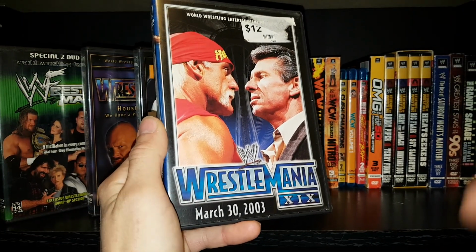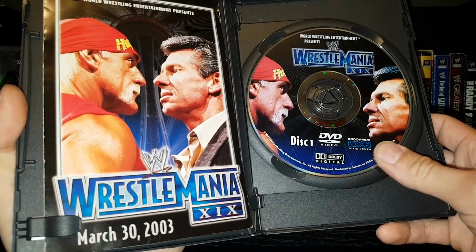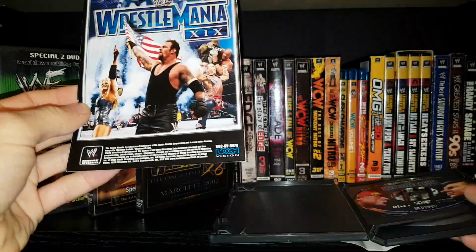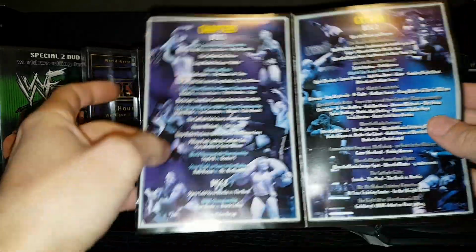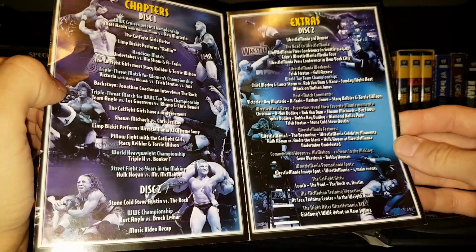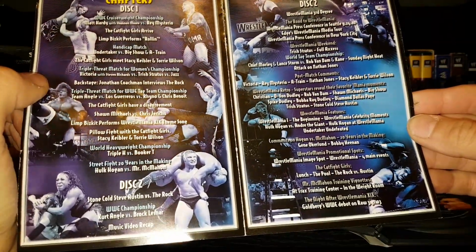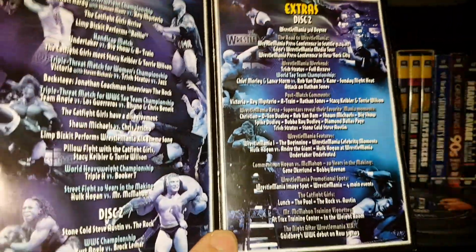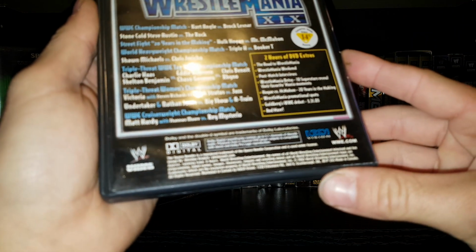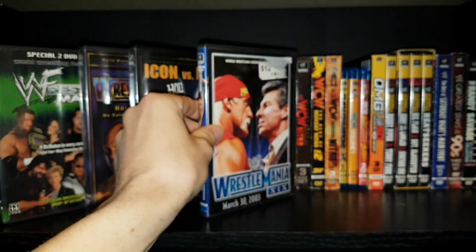WrestleMania 19, favorite of many wrestling fans. Awesome. So, the disc art wasn't too special with a lot of these. More so was the insert and the artwork. But, just look at all these extras. I mean, crazy to think, nowadays they really cheap out on the extras. But WrestleMania 19, really good DVD. I think this year, yeah, it did go down to 6 hours there, so not too much.